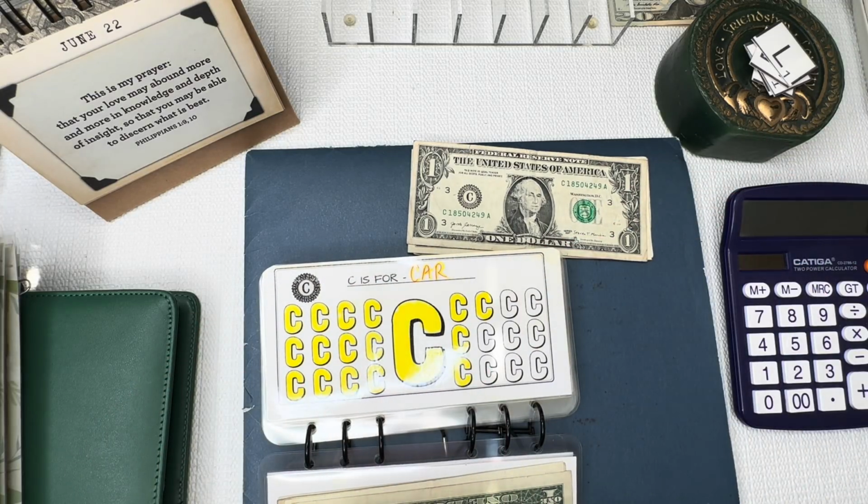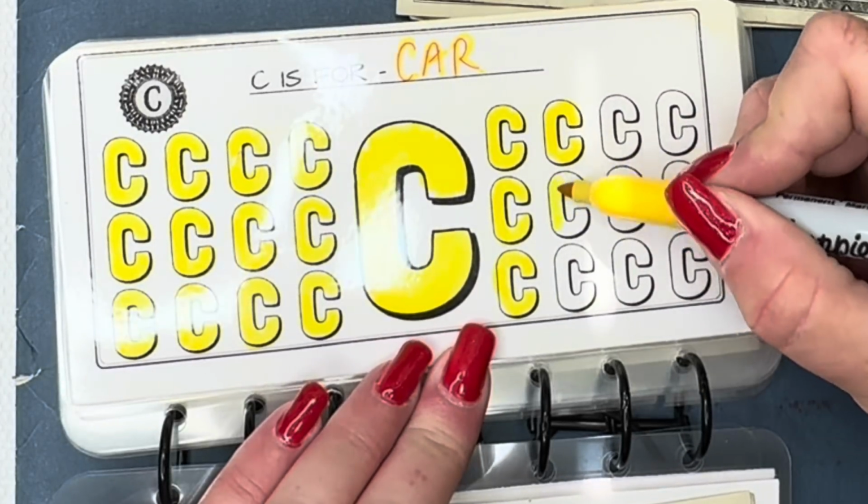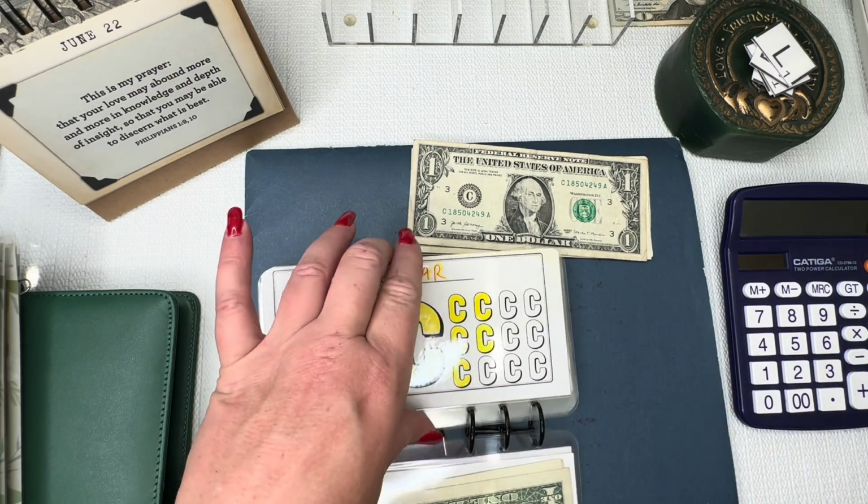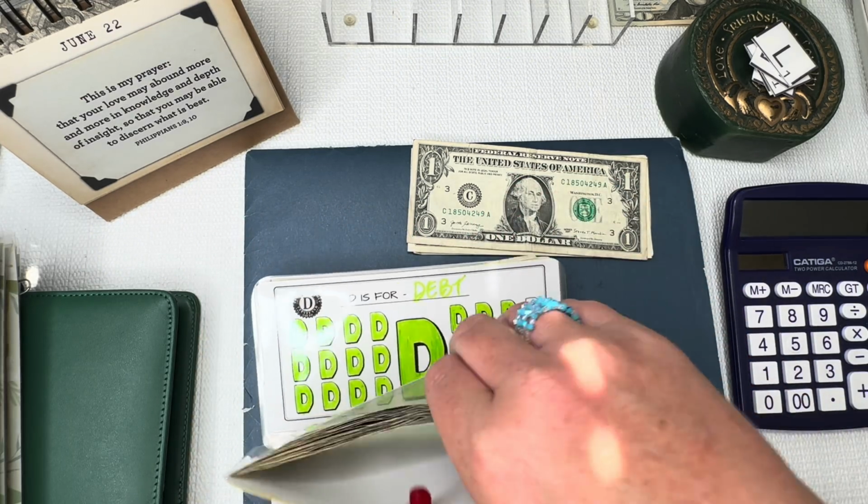And then we have a C buck, and C is for my car. The next major thing for my car will be tires. So every $25 in here makes a difference. I know if you do this 4 times, that's $100 going towards tires.